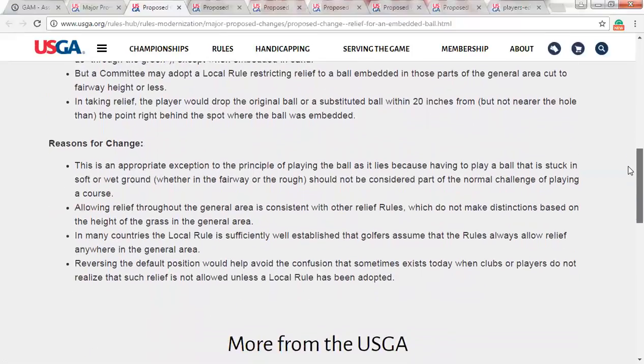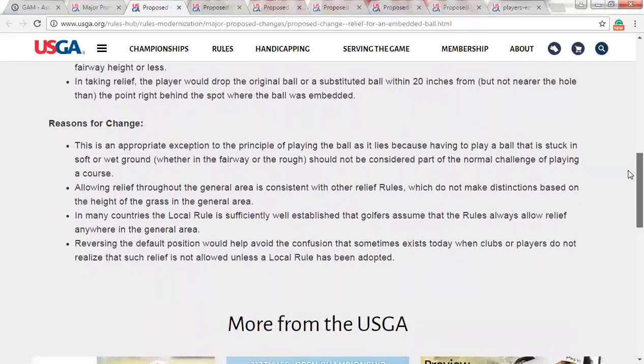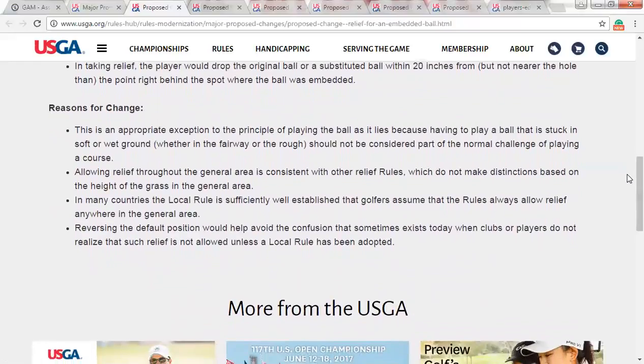Drop within 20 inches? It's within that relief zone that they talked about before. That's the little zone. It's no longer as close to the spot as where it was embedded. So this is an appropriate exception to the principle of playing the ball as it lies, because having to play a ball that is stuck in soft or wet ground, whether in fairway or the rough, should not be considered part of the normal challenge of playing a course.